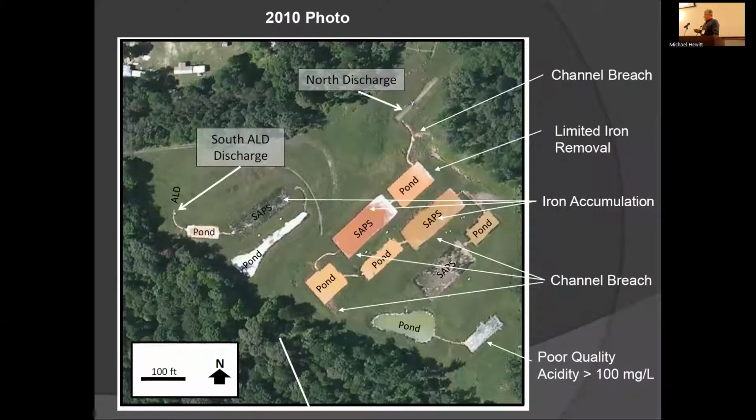So this is what the passive system looked like aerially. This was the south. There was the ALD, the drain pond, SAPs, and then another settling pond. The north discharge ended here, went into the initial settling pond and SAPs. These were flushing ponds as well as settling ponds. We were using multiple SAPs. And then this was also a SAP, but as you can see, iron concentrations became very orange in coloration. And the slides following will show what happens in those.